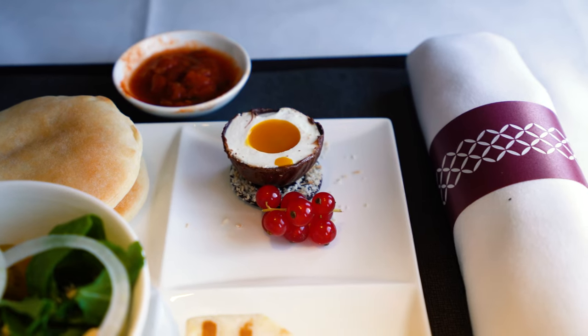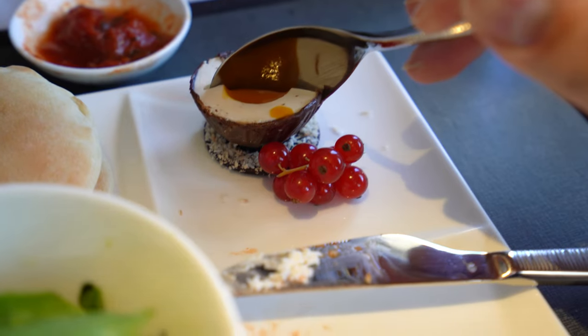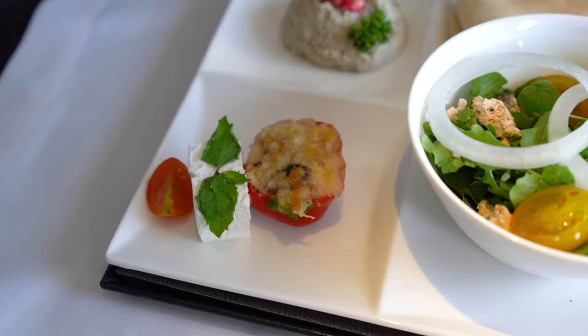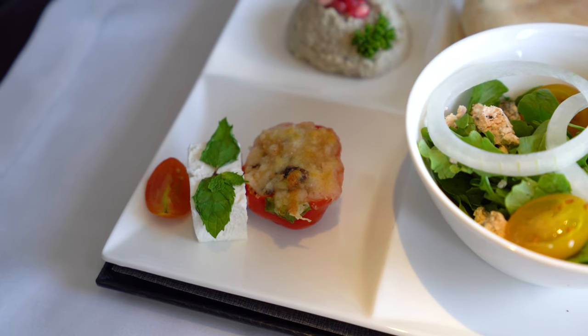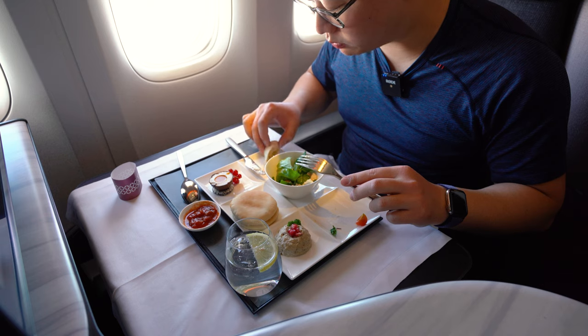This chocolate coconut thing was almost too pretty to eat. Almost. Qatar definitely did not use the time constraint on this flight as an alibi to skimp on the food. The quality of this meal on this 1-hour journey was the same as my previous 14-hour one.